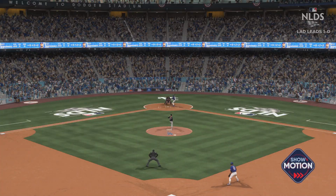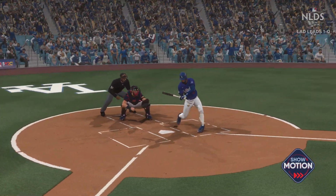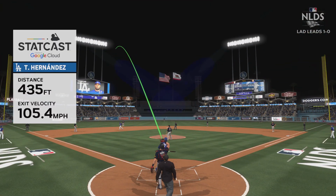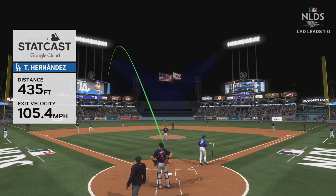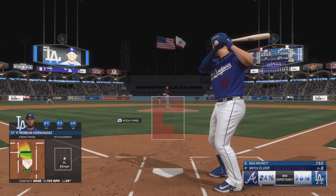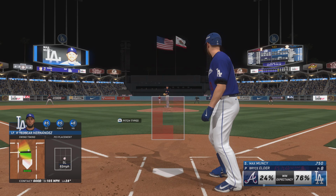A good hitter gets pitch recognition early. He saw exactly where that was going to be. The challenge is not to get overanxious and come out of your swing. He stayed on it and got all of it. So 2 down, and now it's Max Muncy.